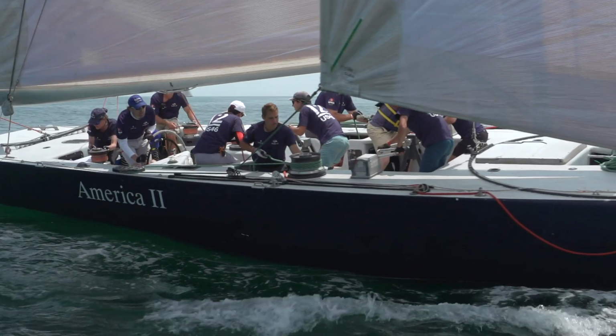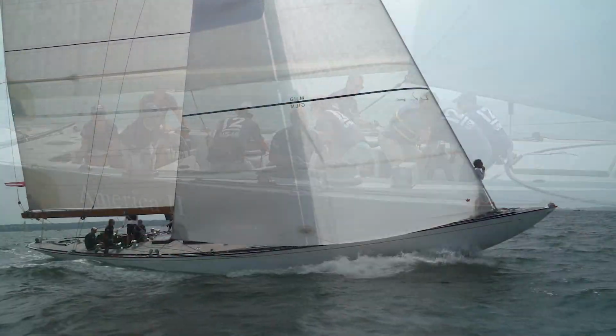We've got some very good people, and that's what it takes. We need people that love these boats and want to leave them better than they found them.